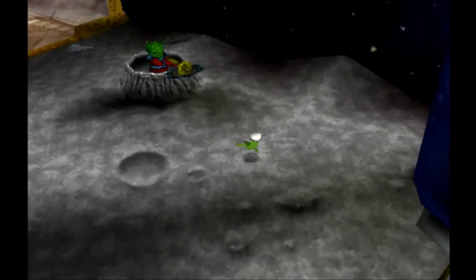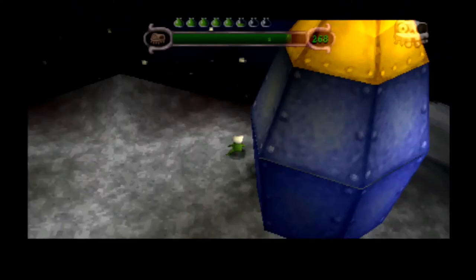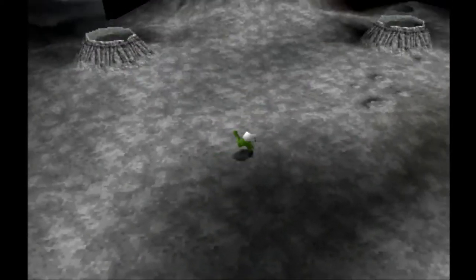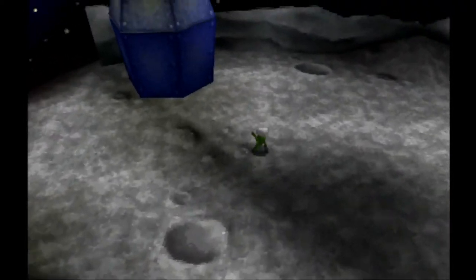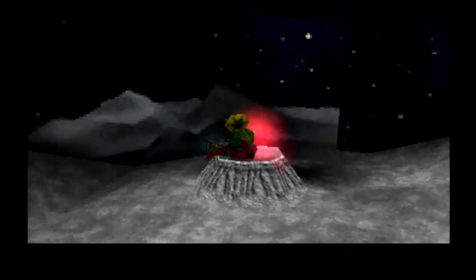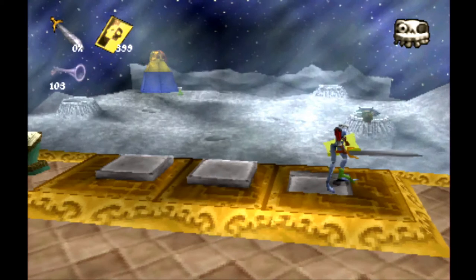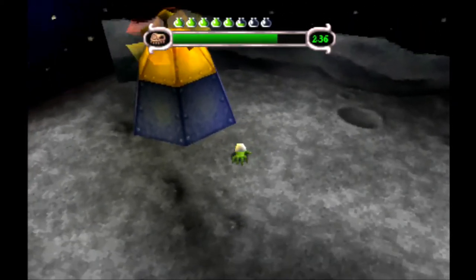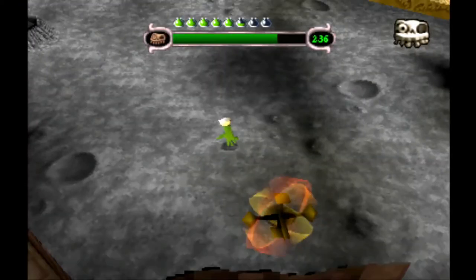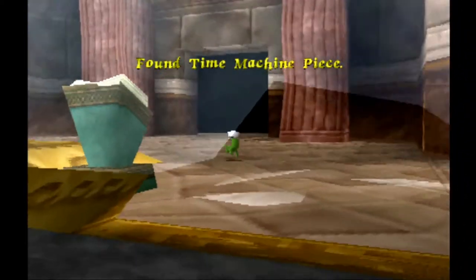Okay, I need to hit. Just like that, you're going to have to do it 3 times. Let's see. There we go. Now let's do one more. And we've already taken care of these aliens. And we got one of the machine parts. So let's see.